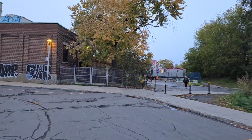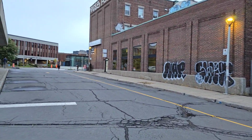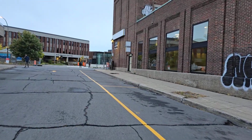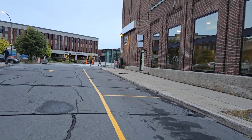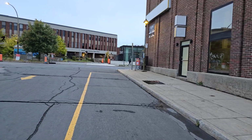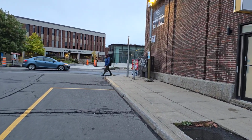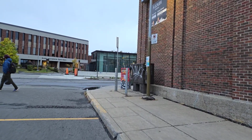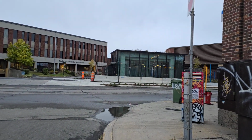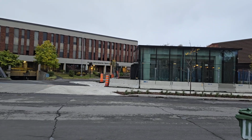Yeah, so as you're gonna see, this is one of the older entrances that they've revamped. You're gonna see it coming up here, straight ahead. So that's Saint Jacques Street. So this here used to be an entrance, and it's been closed for quite a while now, a few years, and they've completely redone it. So there's one right there, and there's a school right there as well.